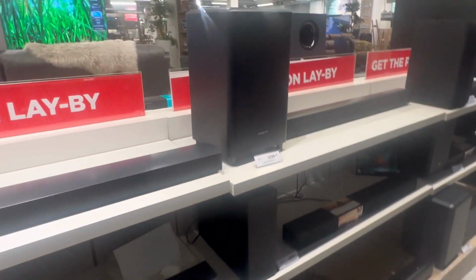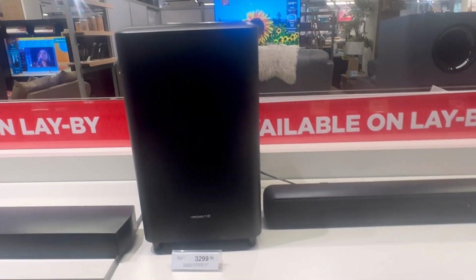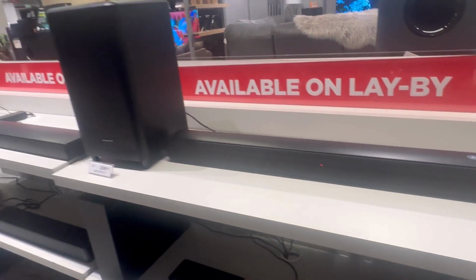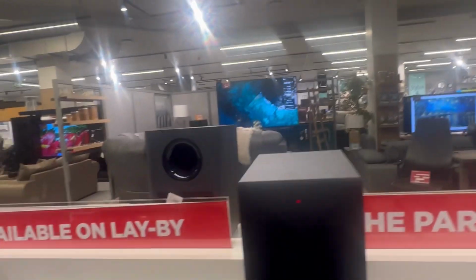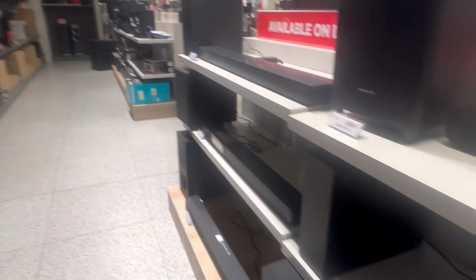And this shop says available on layby, but bro, I don't want to be called every single time. I don't want to owe nobody. I'm just gonna pay cash, because they're gonna call you every single day, saying please bring our money now. Just buy cash one time and get away from it.